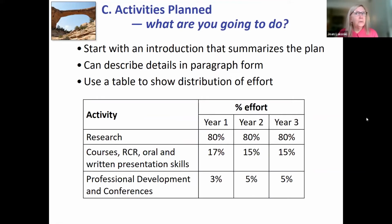And then you have to show them you have a plan. And especially for those of you who are dual degree candidates who still are in clinical training, but for everyone, you still need to give them a sense of the percent of time. And frankly, they're going to want to see that the majority of your time is focused on research, but you know these other issues like training and responsible conduct of research, dissemination of your research findings, and going to conferences and professional development is important.